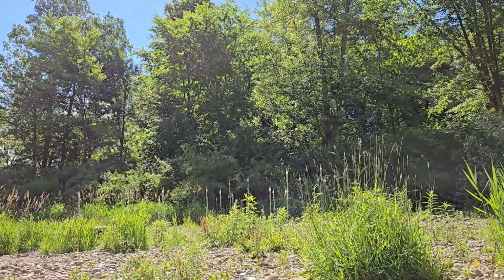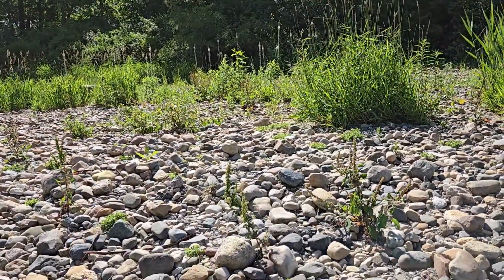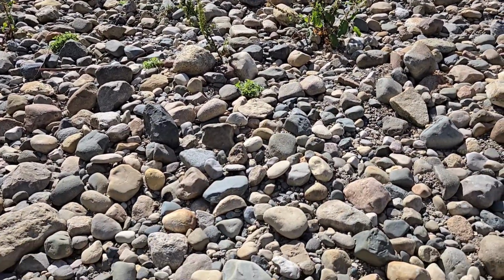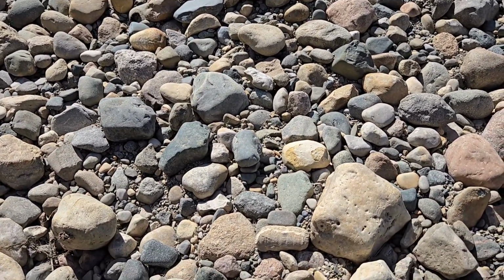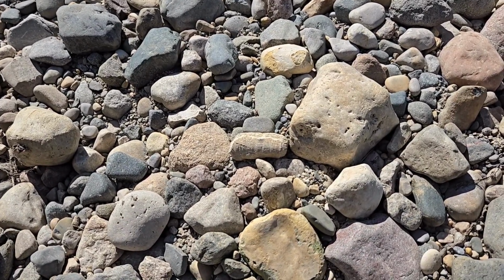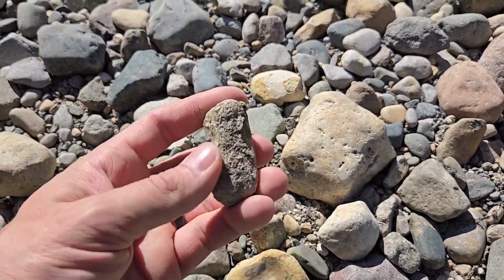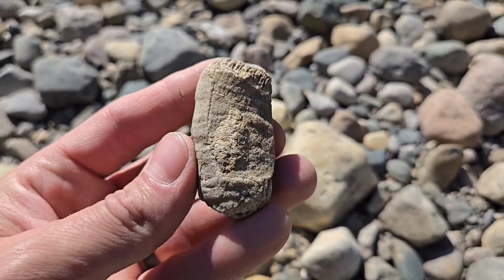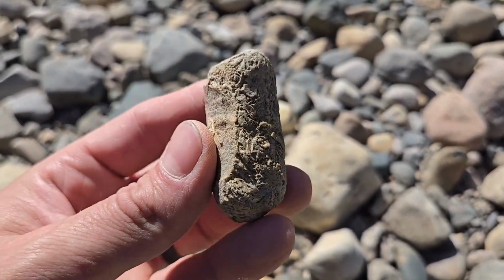We are just about to take off because it's starting to get really warm out and the flies are kind of getting annoying too. But I was kind of hoping for one more good one here before we left. And I'm kind of glad we stuck around because that is a really nice horn coral there. Solid one all the way. I already saw. Wow. That is cool. A little beat up on that side, but that is pretty.